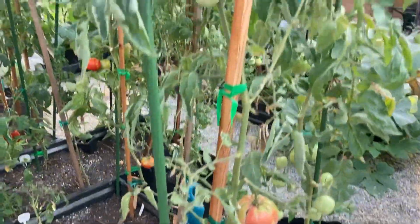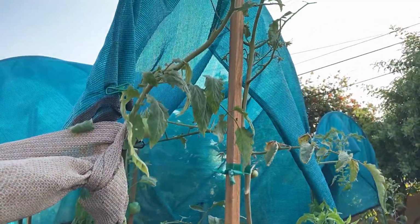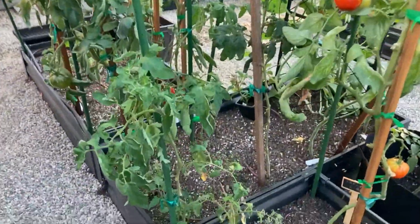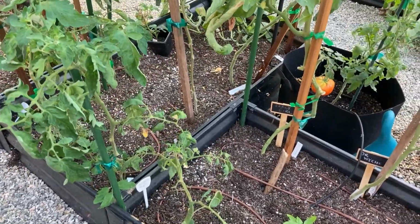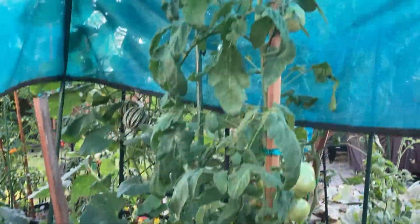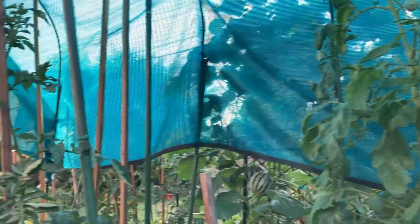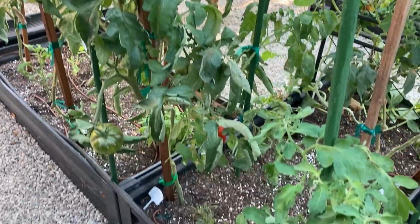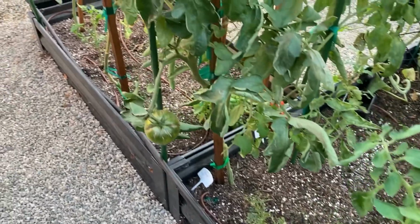The tomatoes are going to probably be flopping and eaten up because I may have more hornworm issues, since I did have a lot of hornworms here yesterday, or day before yesterday. I picked off 17. Like, that's a record. So I know the drip's working, so that gives me some peace of mind.